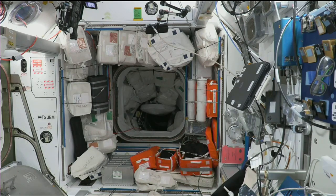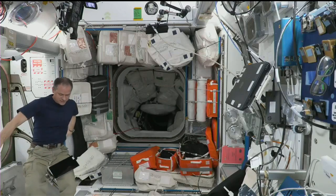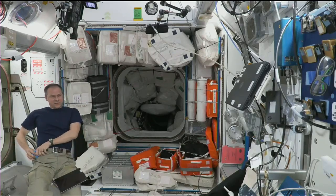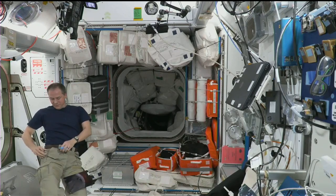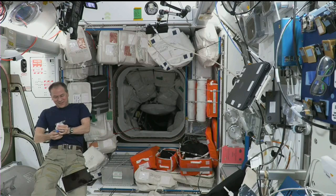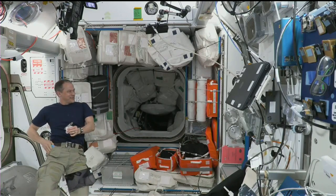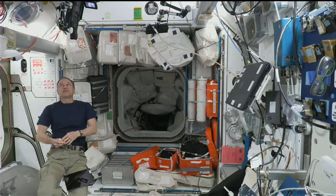You just heard calls from the CORE, or the crew operations resource engineer at SpaceX, into the Crew Dragon Freedom, telling the crew about a good vestibule check, and the crew reported back that they have doffed their suits or taken off their suits, and they are preparing for hatch open as well, running through some checks on their side before the hatches can be opened.